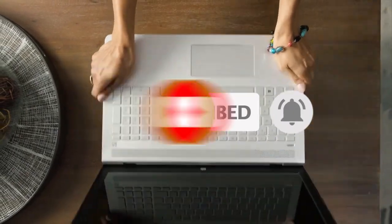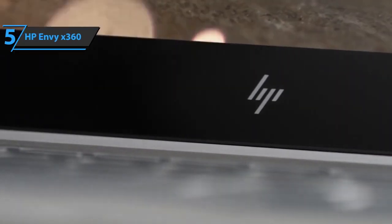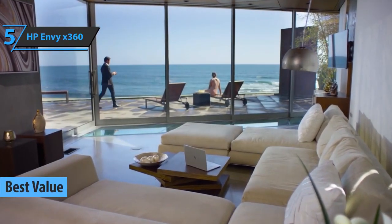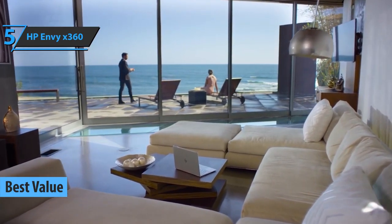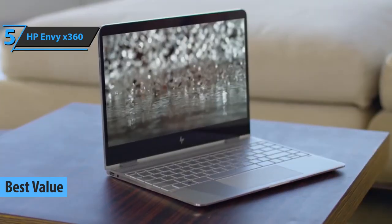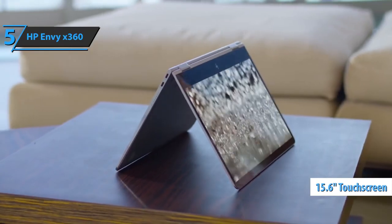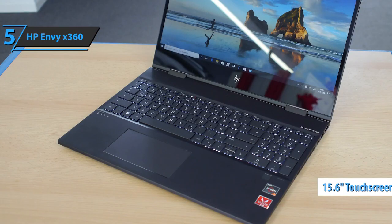Now let's get started. We'll kick things off today with the HP Envy X360, the best value laptop for graphic design that can be found on the market in 2021. Known for its durability, this fella is made of metal and comes with a 15.6-inch screen. It truly feels like a product from a higher price category.